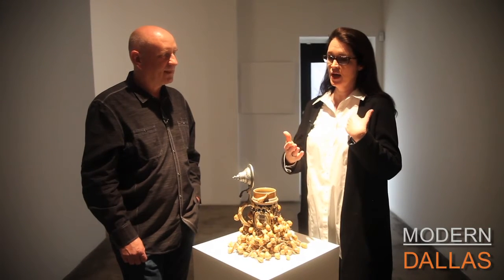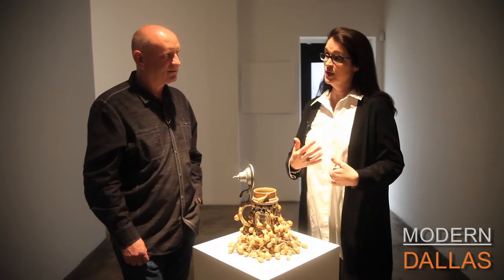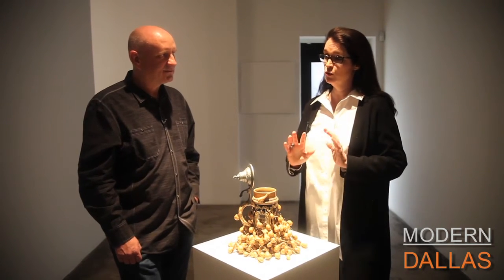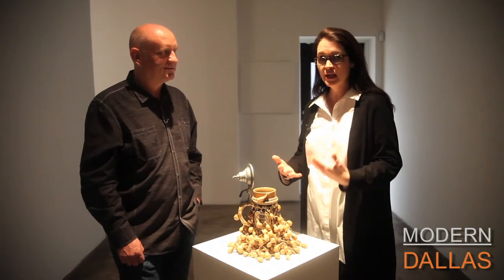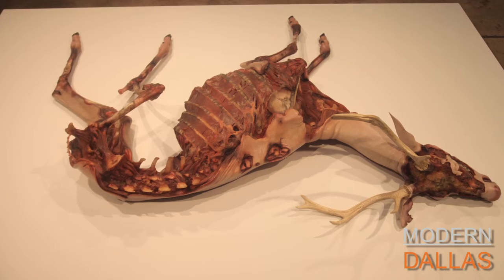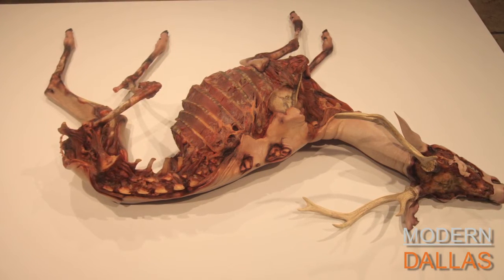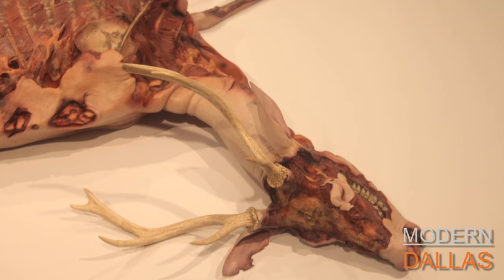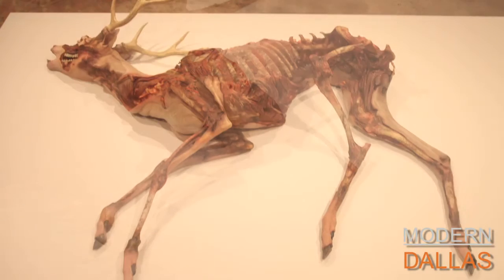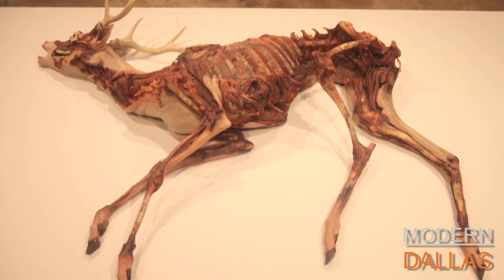So there's this idea, kind of the beauty of death and the grotesque aspect of it as well. You don't want to get close to it, to the carcass, but you're drawn into it to see the detail of the scrimshaw. And it's a piece that's been shown at the Nasher Sculpture Center. It's editioned of 2, and the Museum of Fine Arts in Houston owns the other piece. This one will be traveling to the Honolulu Museum this time next year.